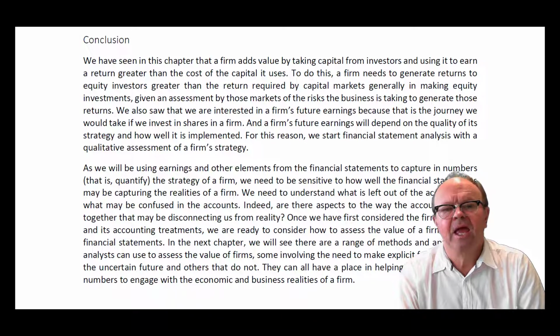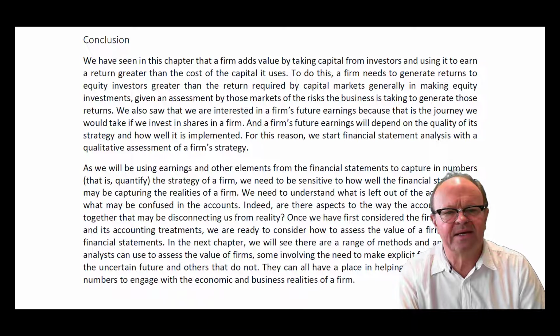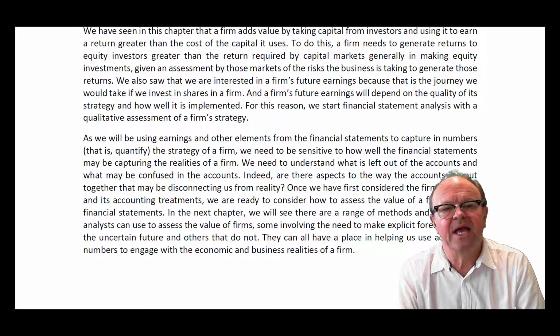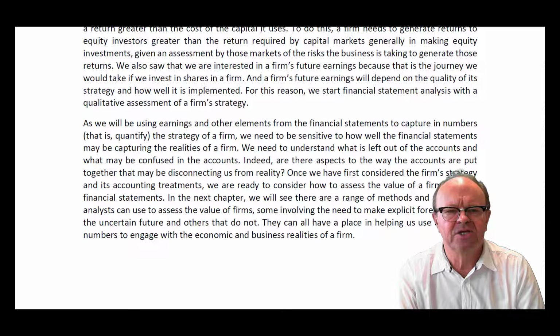Conclusion. We have seen in this chapter that a firm adds value by taking capital from investors and using it to earn a return greater than the cost of the capital it uses. To do this, a firm needs to generate returns to equity investors greater than the return required by capital markets generally in making equity investments, given an assessment by those markets of the risks the business is taking to generate those returns.